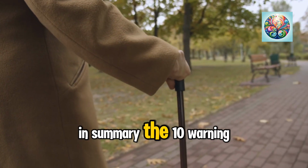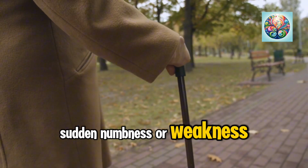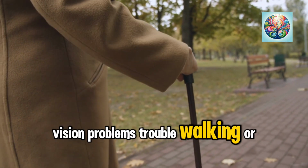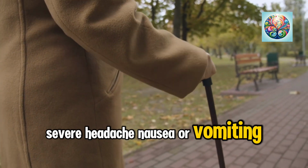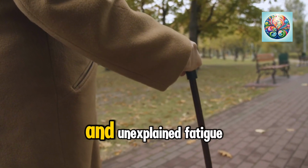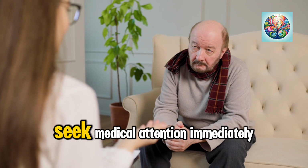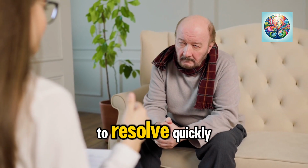In summary, the 10 warning signs of mini strokes in the elderly are sudden numbness or weakness, confusion or trouble speaking, vision problems, trouble walking or loss of balance, severe headache, nausea or vomiting, brief loss of consciousness, difficulty swallowing, changes in behavior, and unexplained fatigue. If you experience any of these symptoms, seek medical attention immediately, even if the symptoms seem to resolve quickly.